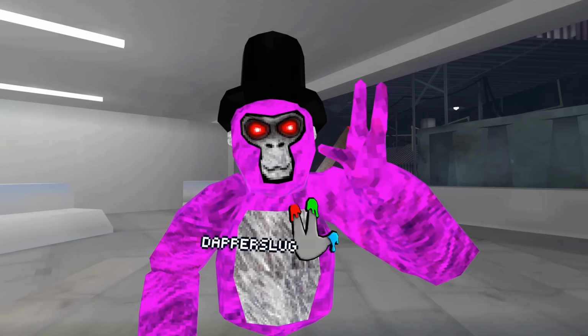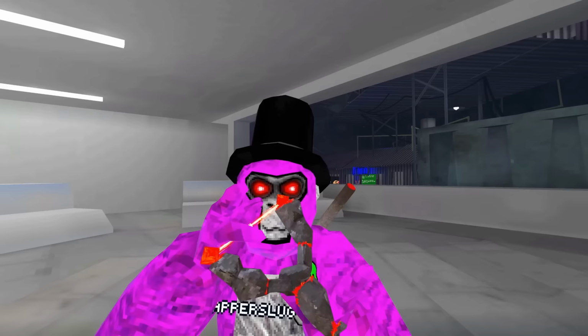And the last cosmetic, the lava slingshot. Look at this thing. It looks so sick. Got yourself a little piece of lava, and then you can shoot it. Pow.